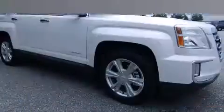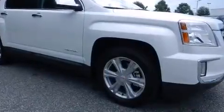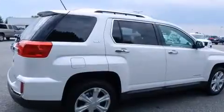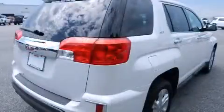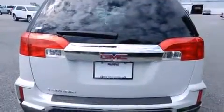Like heated seats, leather upholstery, an automatic dimming rear view mirror, power moonroof, remote keyless entry, and a blind spot monitoring system. Audio features include an AM/FM radio and 8 speakers, enhancing the audio experience throughout the interior.